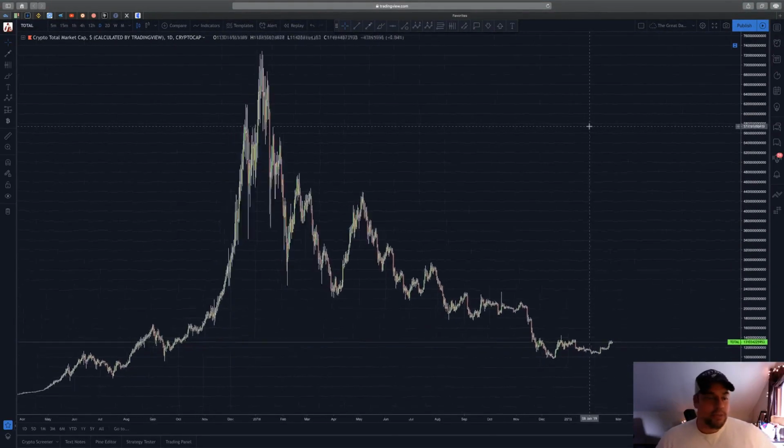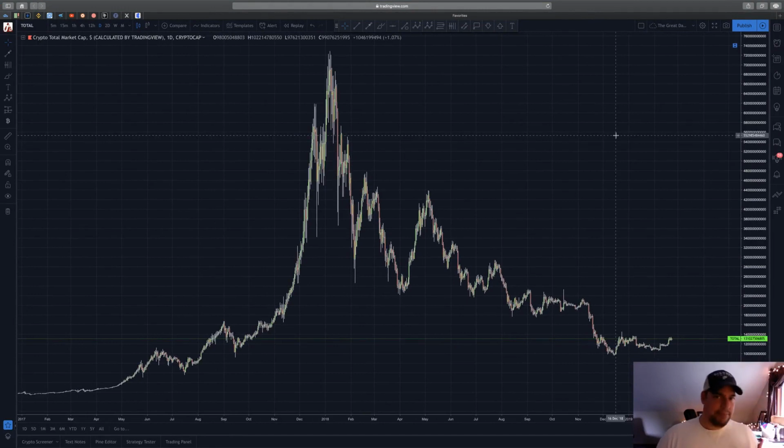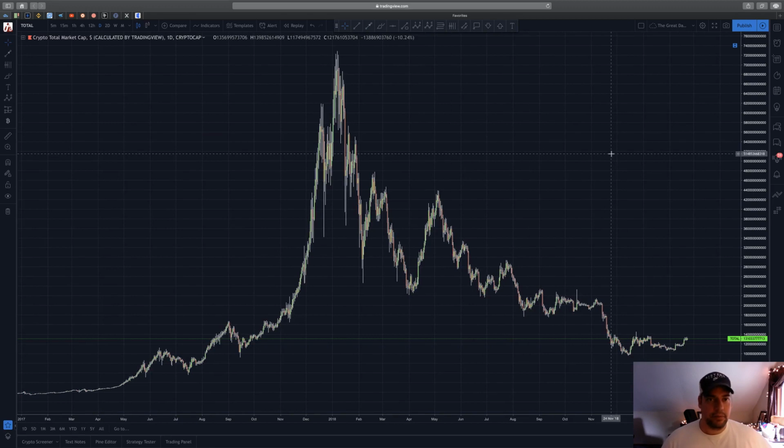Hey guys, just wanted to take a moment and share with you how I keep track of roughly anywhere from 25 to 30 trades ongoing at a time. It seems a little bit overwhelming at first, but for me, I had to get real methodical about it, and it's actually really easy once you get the system down. Let me just share that with you real quick here.